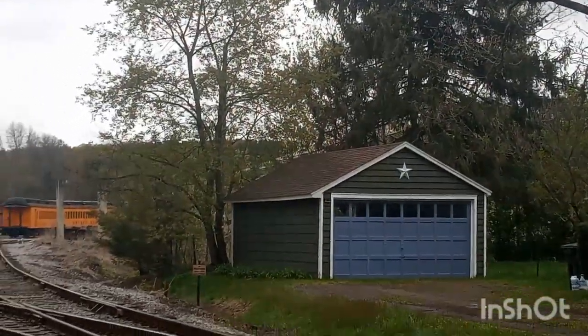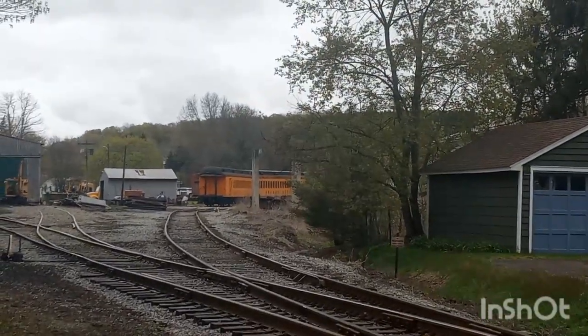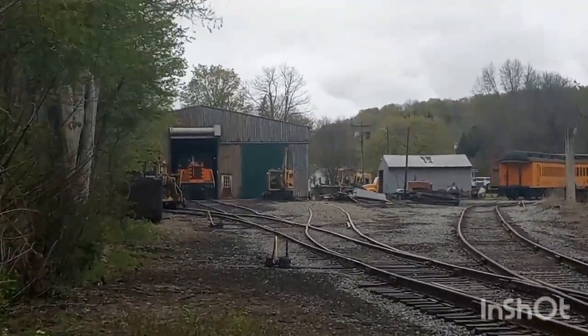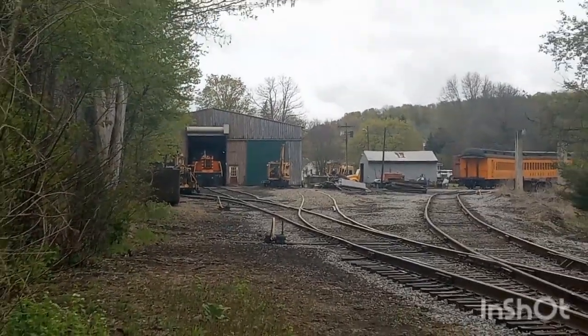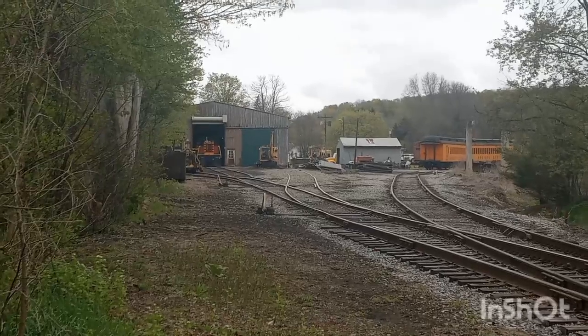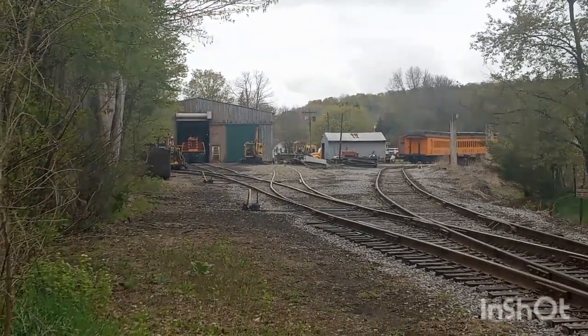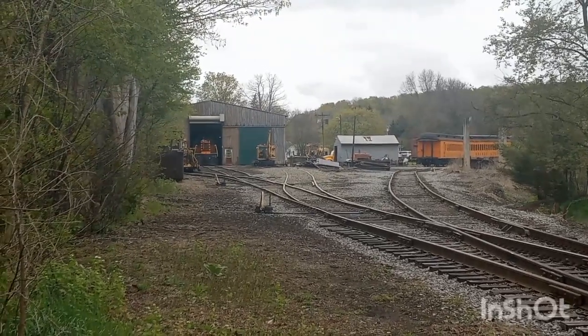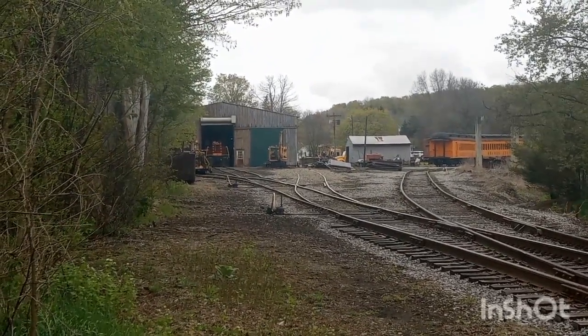Why do they have the cars split up? I'm not sure why they would do that. There's their crane for tie replacement. They got their main survey equipment. The switch for the track that 18 goes into is the one track that the crane is on, and then the 460 is on the other track and inside.